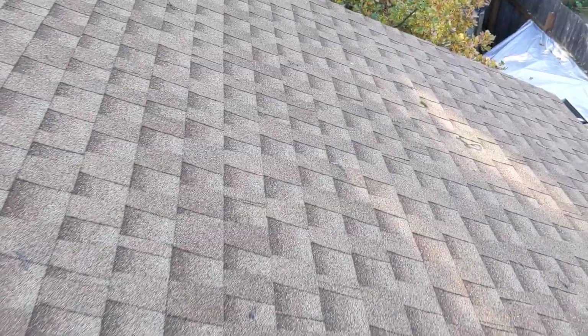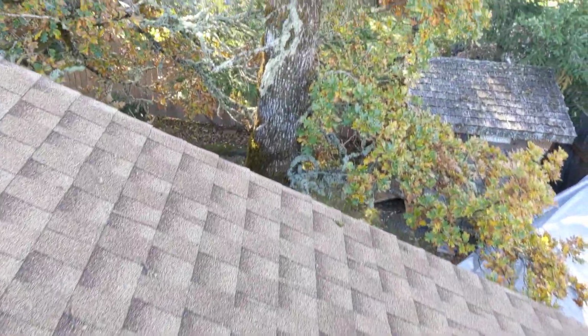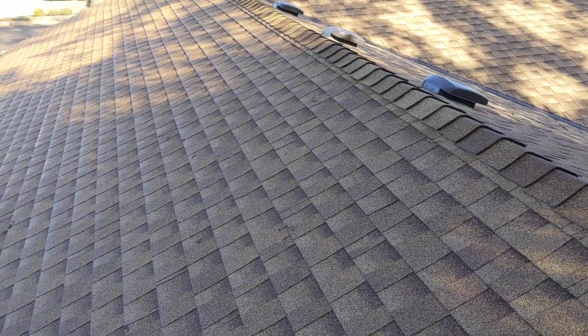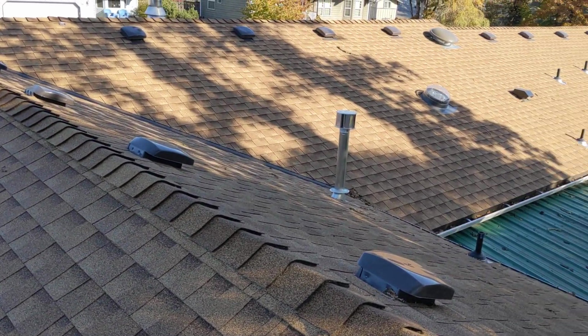As with all the videos in this report, we request that you view this video as supplemental to the written version of the report to which this video has been attached. At the time of inspection, there were no significant reportable challenges with this single-family home's gable-style roof.